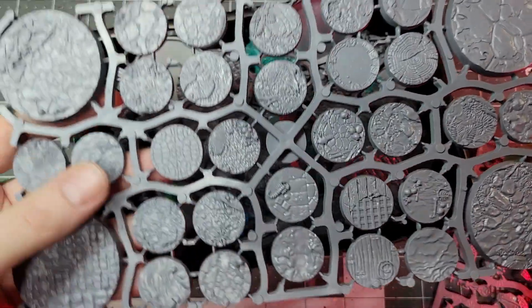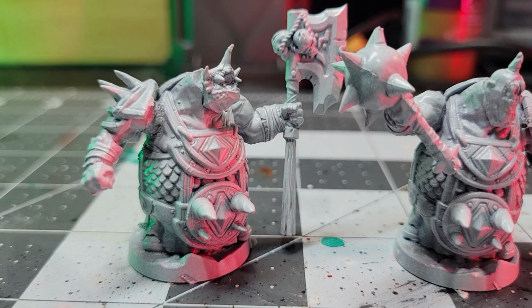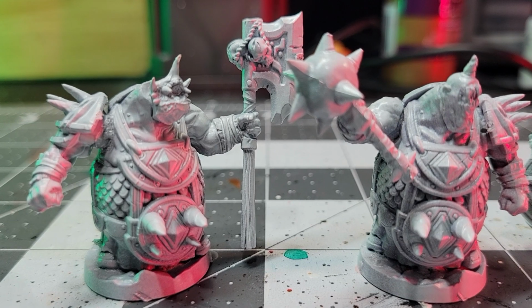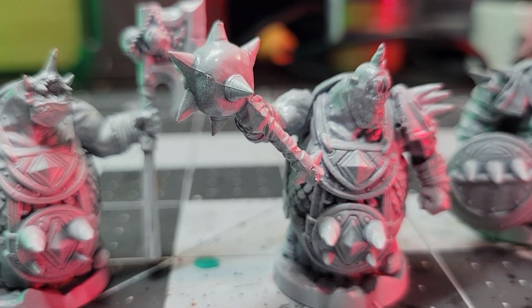This is really neat. They're going to take paint really well. They're going to take minis really well. Just so cool, and more than you could ever use. I think they give you about 30% more than you actually need.